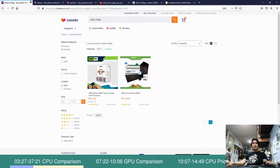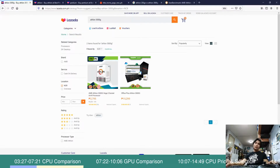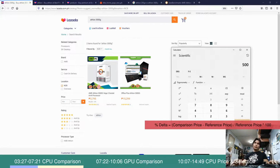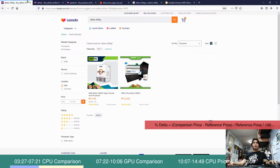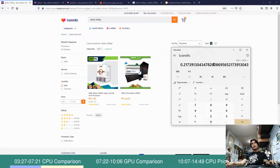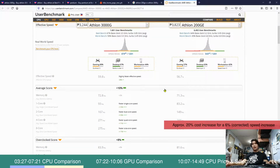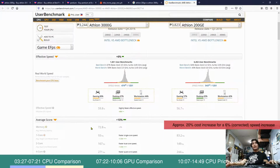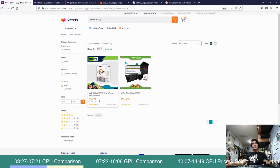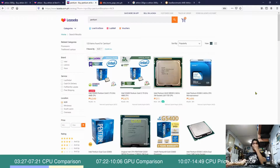Kaso ang price difference is 2,300, this is 2,800. 500 pesos. So that's 500 divided by 2300. That's approximately 21.7% price difference for a 10% performance increase. Now, dahil very tight yung budget natin, I don't think we can go for the price nito. We might have to go sa Athlon route.